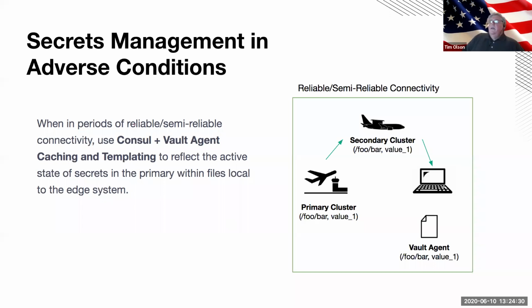So if we span this out and take a look at what's happening here, we have now both Vault and Consul in action.